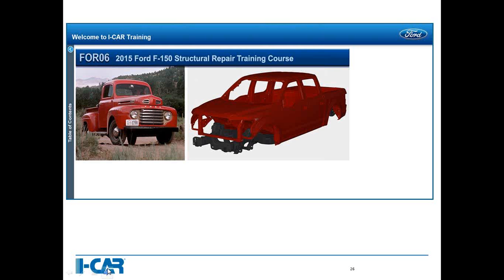You're just trying to remove any unnecessary material that's there. ICAR developed the 2015 Ford F-150 structural repair training course in conjunction with Ford. We contracted with Ford on this particular project. We were under non-disclosure for a little over 2 years, I think it was, as this was being developed. The course takes a look at some of the cosmetic aspects and some of the structural aspects of the repair of the vehicle, generic aluminum repairs, and it gives you an understanding of aluminum characteristics. The course is really designed to help the industry get comfortable with what's coming. The course is not designed to replace the service information that you'll need whenever you get one of these vehicles into the shop and start working on it.